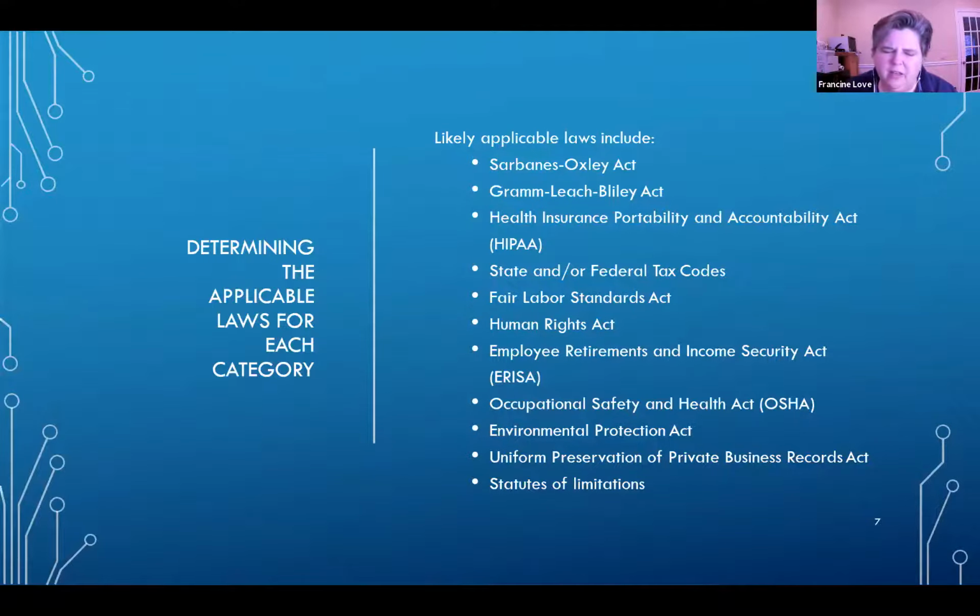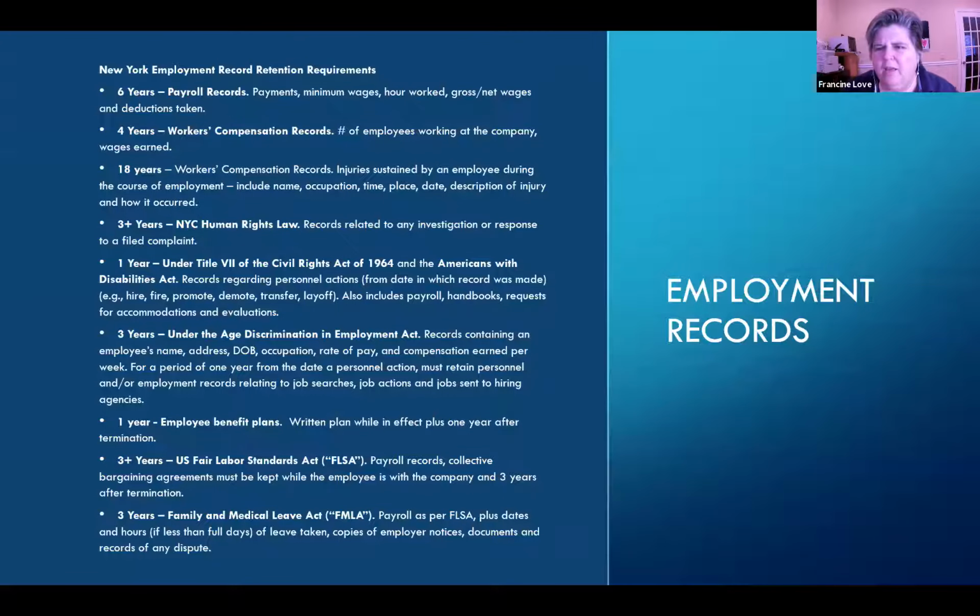And to the extent that it doesn't make sense or you don't understand it, you have great resources available to you who can help you boil down the ocean and decide what's most important to keep. And if we go to the next slide, here is just a sample of a grid that I would share with a client about employment records and things that you need to keep.